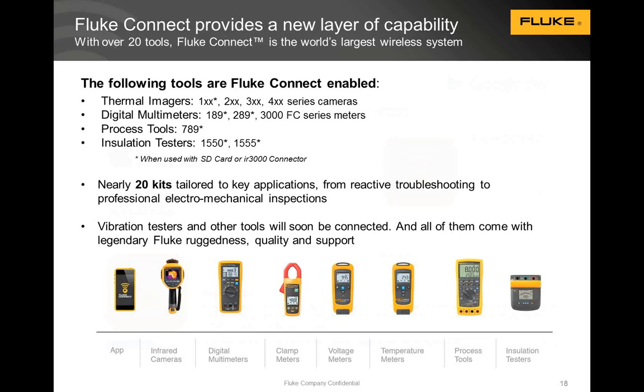So let's talk about how you get this. This application is currently available on the iTunes website for the iPhone users out there. And you have to go to Google Play for the Android phone users. The app is totally free. There's no cost to it. It's very simple to download. You can install this and connect it. You know, if you can download and play Angry Birds on your cell phone, you can easily do Fluke Connect.